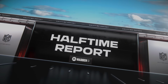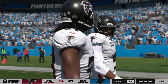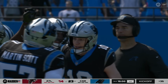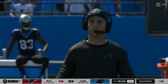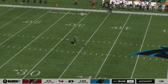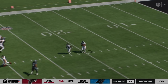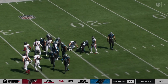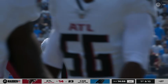Scott, thank you very much. We are ready to get started here with the second half. It'll be Falcons football, and they trail here as we get back underway on EA Sports. And a decent return out to the 27-yard line. The Falcons offense ready to get going to begin this third quarter.